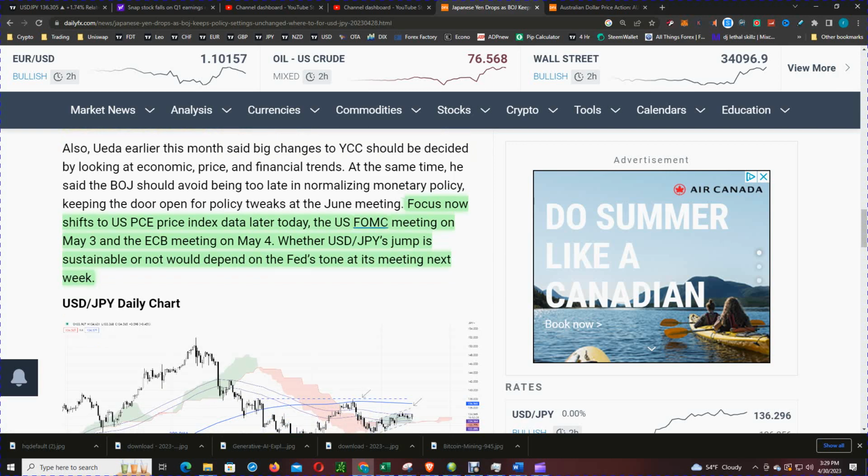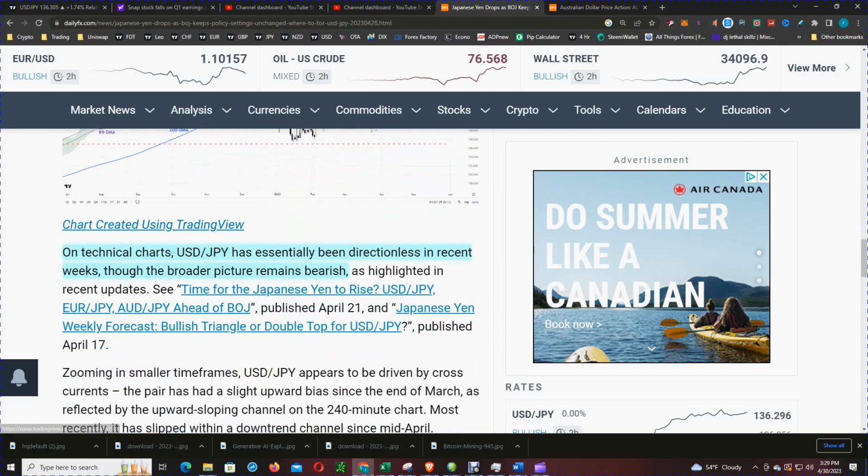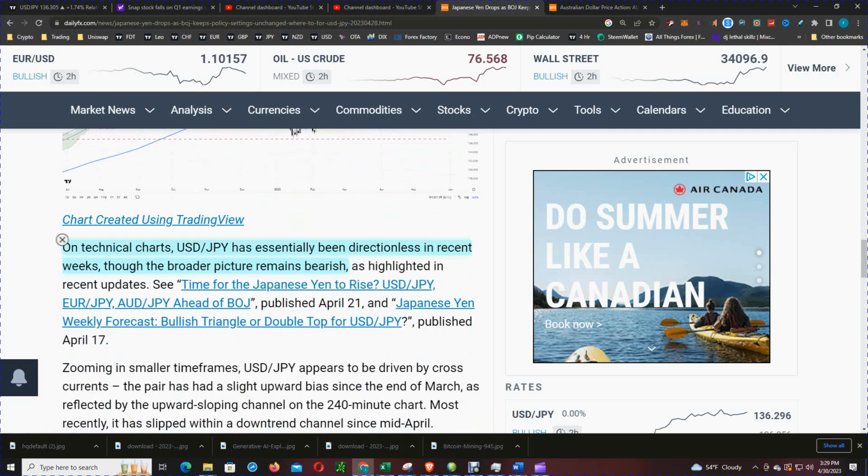Whether USDJPY's jump is sustainable or not would depend on the Fed's tone at its meeting next week. Not necessarily the tone, but what it's going to be implying moving forward. On the technical charts, USD/JPY has essentially been directionless in recent weeks, though the broader picture remains bearish.